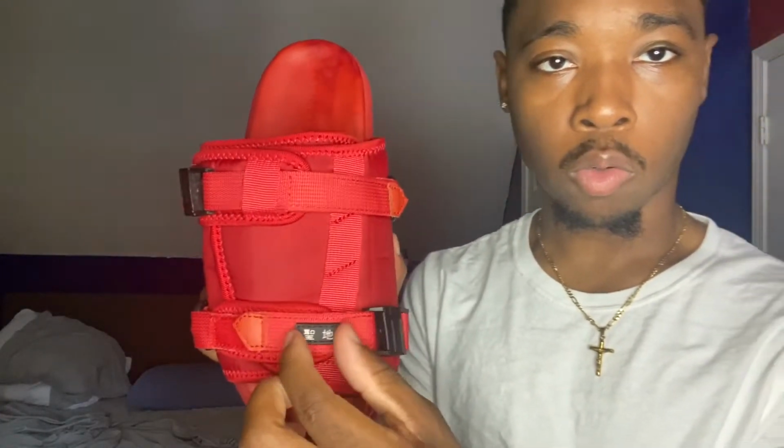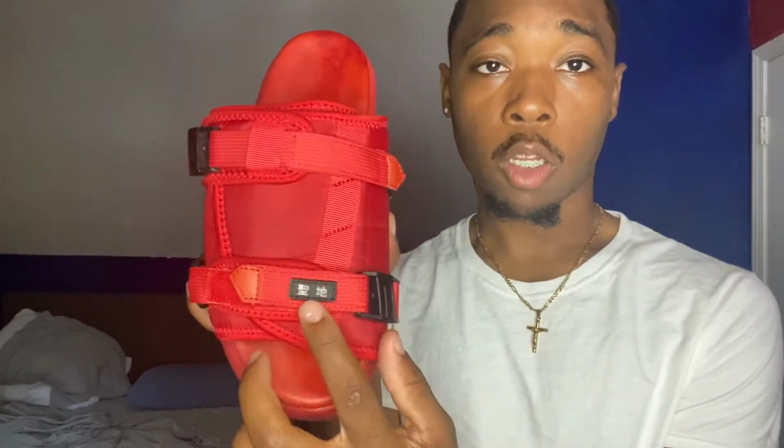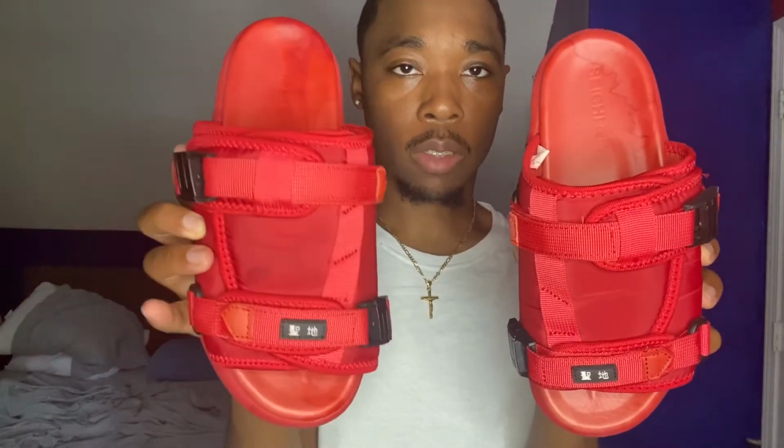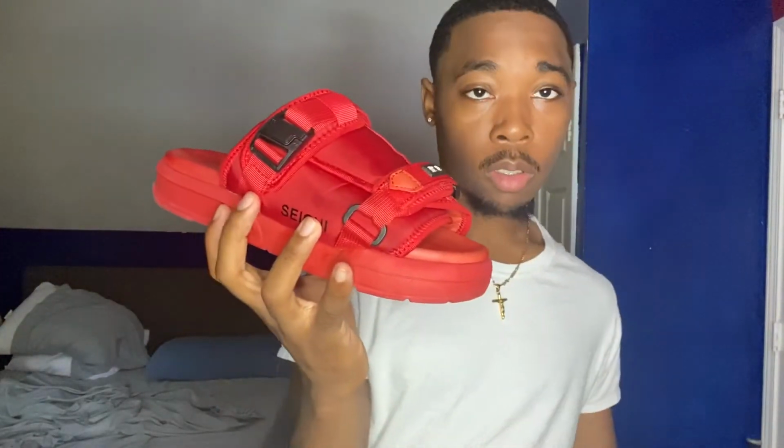But starting off with the top part of the slide, you see we got the padded nylon material. It makes that sound, then it's nylon. Right here, you see we got this little rubber rectangle piece where it got the same letters. I don't know Japanese, but assuming these are letters, these are the same letters as the two on the box. We got two Velcro straps, one on the top, one on the bottom. And then one on each end, we got a clip. And I'm gonna show you how it works. So these can be tightened and they can be loosened.